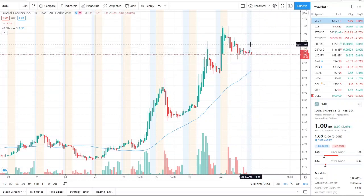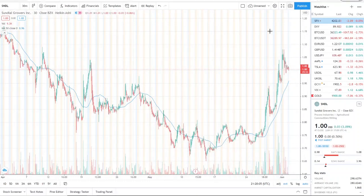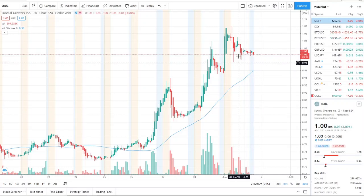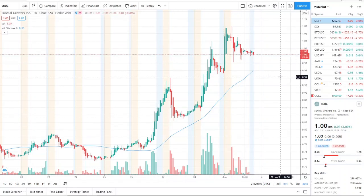Now, the first resistance level that the bulls need to break through after sitting right now sideways at $1 is 1.05. The bulls need to break through 1.05, turn that into a support, pull away from it to reach newer highs and new resistance levels, and then the next resistance level would be the highest point that we've seen in this bullish run, and that is up here at 1.08. That needs to be turned into a support so that the bulls can pull significantly away from the 50-day moving average and continue this momentum to newer highs and new resistance levels.